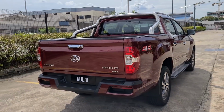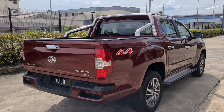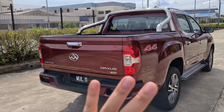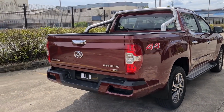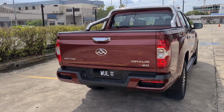This is a pickup truck that really is designed to compete, all right, to compete with the best in class. This is not merely a budget pickup trying to sell on price. This is a pickup truck that is trying to sell also on merit.